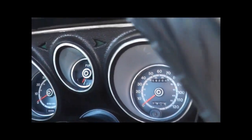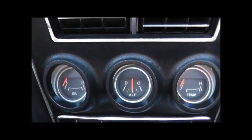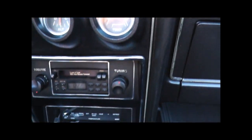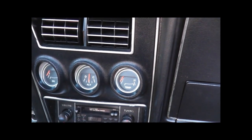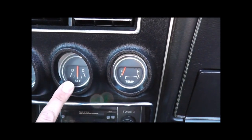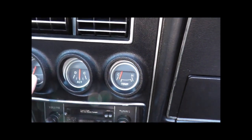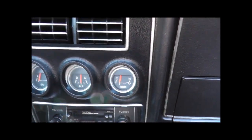This car's showing 6,700 miles, which we haven't been able to authenticate as either since restoration or it may have just turned over one time. All the gauges in this car are working, with one exception as we started up here. I don't get a lot of play from the alternator, but it does seem to be giving us a bit of a response. Oil pressure, water temperature are working; the radio's been changed.